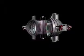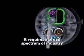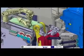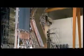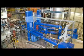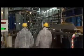Like all large engineering endeavours, a fusion reactor requires a wide range of technologies, from cryogenically cooled superconducting magnets to high-temperature heat transfer systems. This therefore requires a broad spectrum of industry to help design and build components. Industry cannot do this alone. They need to act in partnership with the scientists and engineers who have defined the problems and together find the solutions. Currently in the Fusion programme, there are several ongoing projects.